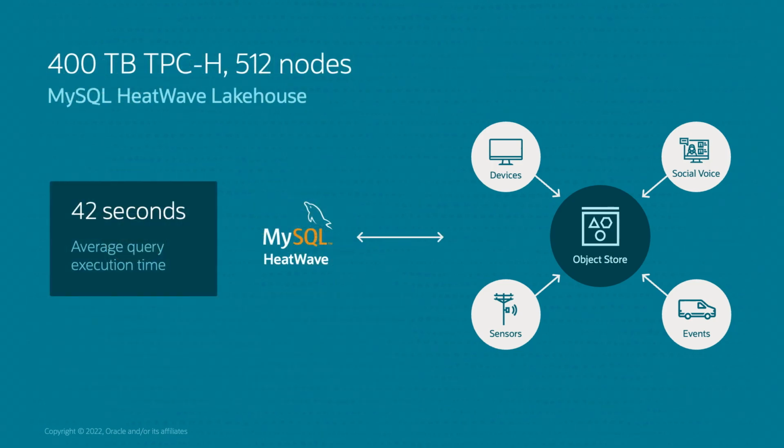Is it fast? It is very fast. We wanted to challenge the MySQL Heatwave implementation for Lakehouse, so we ran a 400 terabyte TPC-H benchmark. 400 terabytes. That's 512 Heatwave nodes. The average query response time, 42 seconds. Now, I don't know if you know anything about TPC-H, but that is very fast, and 400 terabytes is very large. In fact, if you use the TPC-H tool from the Transaction Processing Council that produces these benchmarks, they give you tools to generate the data. If you try to generate 400 terabytes of data using their tool, they give you a warning. It's actually only defined up to 100 terabytes.